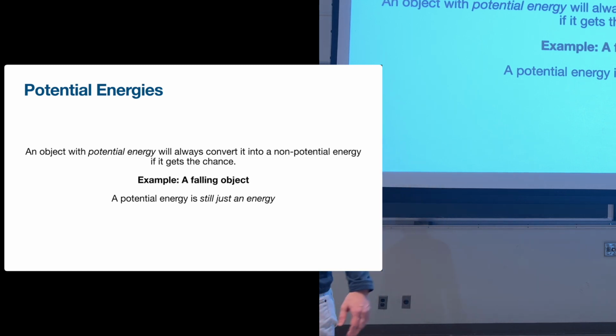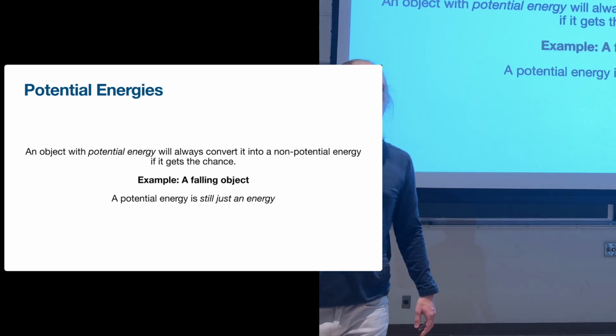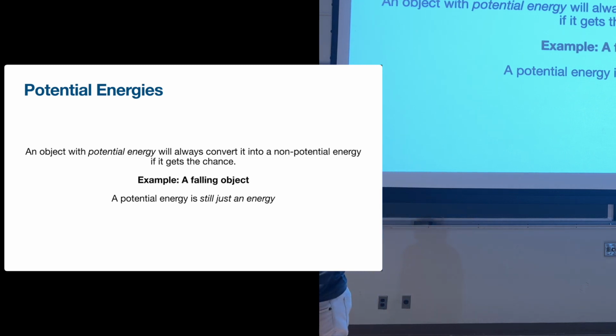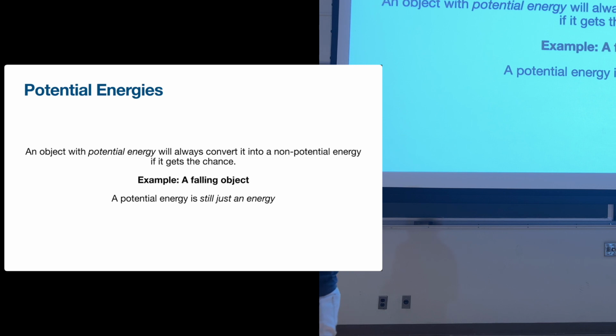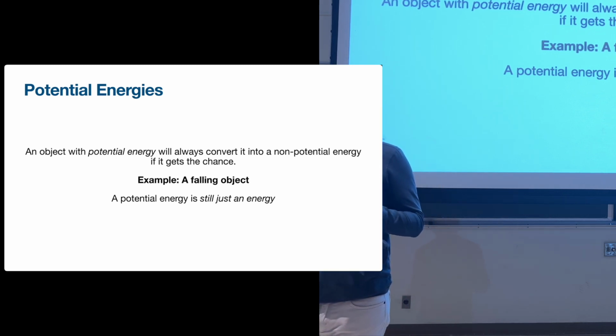Let's start by asking ourselves, what is a potential energy? If you go online and search for potential energy, you'll probably see a definition like: a potential energy is an energy that an object can potentially have, which is not very helpful. It doesn't really mean a lot. It just takes the words and rearranges them. I also don't like that phrasing because it implies that potential energy is energy that an object doesn't have but could have in the future. For our purposes, that's not the case.